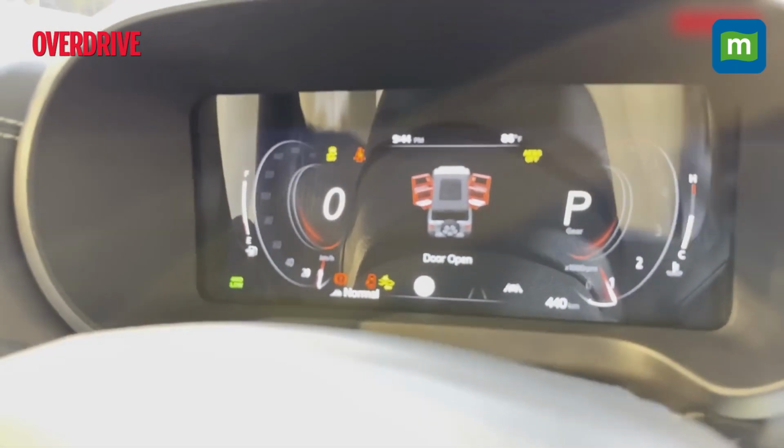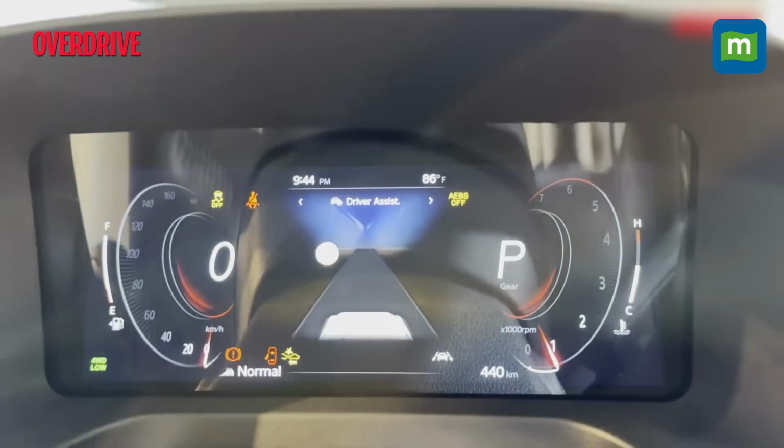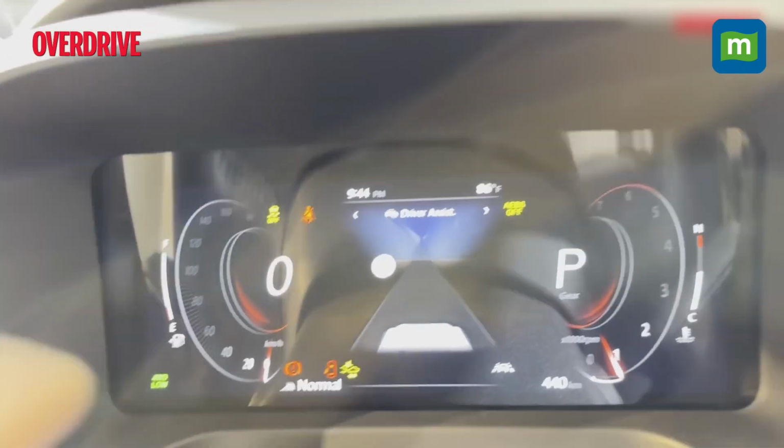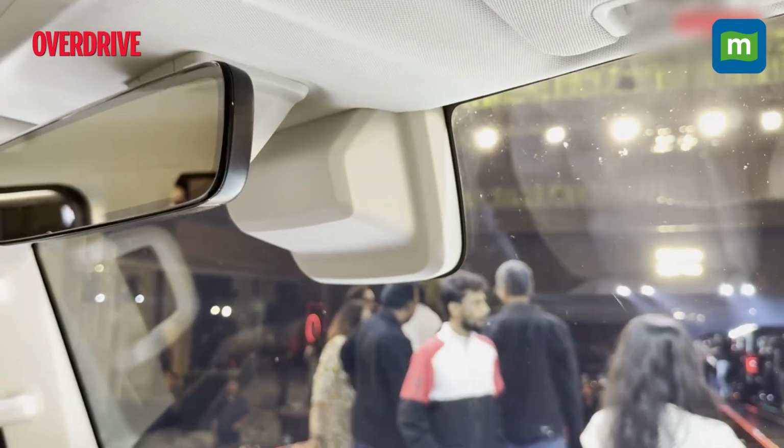So that's your instrumentation, fully digital instrumentation, full color again. That's going to be your tachometer, gear position indicator, speedometer, and the multi-info display right in between. This graphic should tell you there is, of course, ADAS functionality built in.